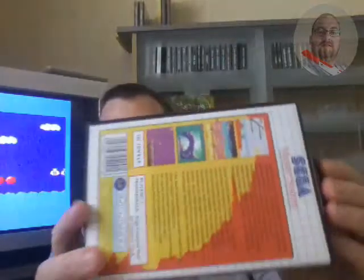Now that was Disney's Lion King. And as you can see, absolutely fantastic condition. And again, complete. Now the soundtrack to this is brilliant. 8-bit theme music. You can tell it's from the Disney films. It's a brilliant game.